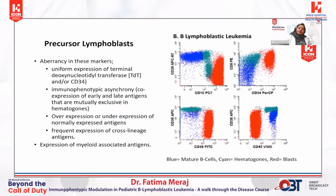So the difference between the hematogones and the lymphoblasts is that hematogones are maturing cells, which mature in time, while the lymphoblasts have a maturation arrest and will not mature further. So the aberrancy, or the abnormal markers, which can be seen in these blasts include a very intense and uniform expression of immature markers like CD9. All the populations will express the markers uniformly, and they won't have a pattern to lose it.